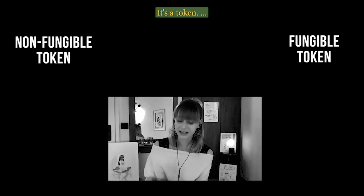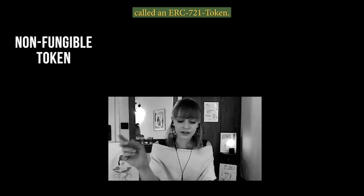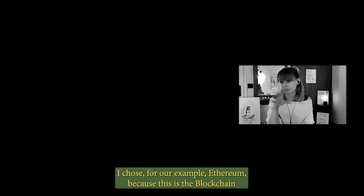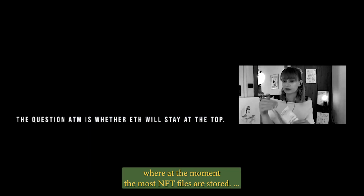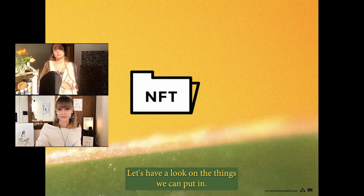Technically, on the Ethereum chain, it's called an ERC721 token. I chose Ethereum for our example because this is the blockchain where at the moment the most NFT files are stored. Let's have a look at the things we can put in.